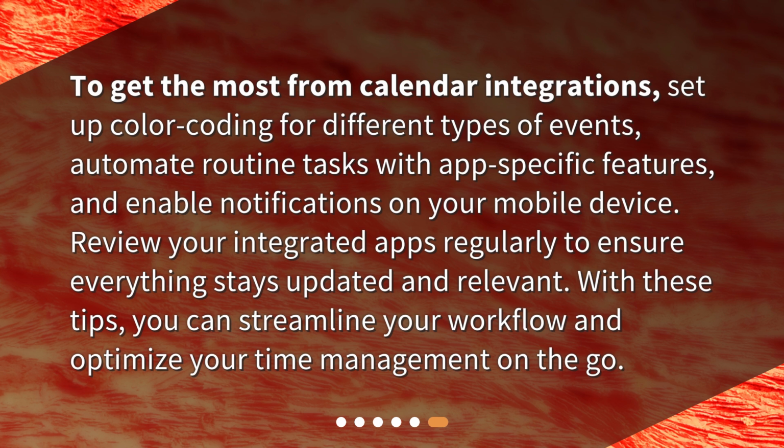Review your integrated apps regularly to ensure everything stays updated and relevant. With these tips, you can streamline your workflow and optimize your time management on the go.